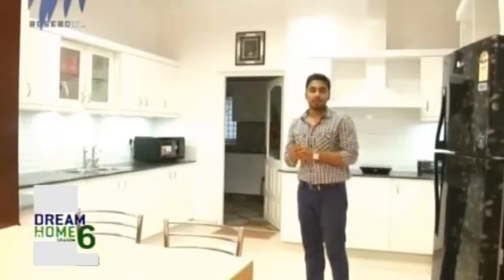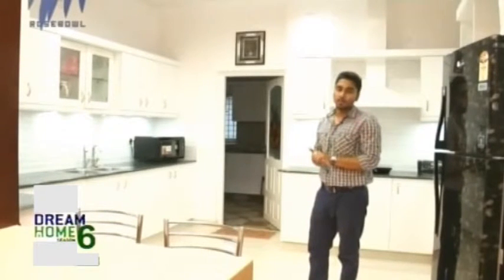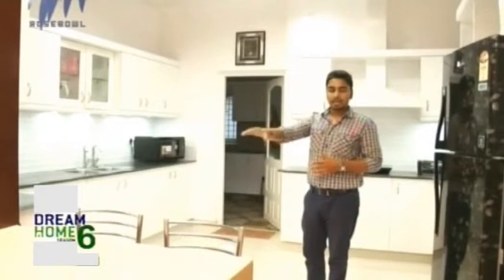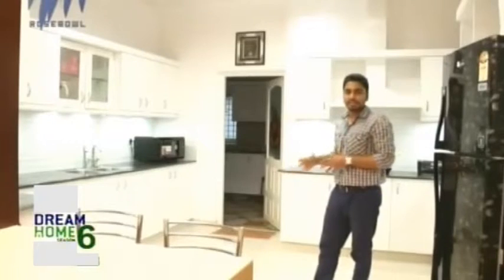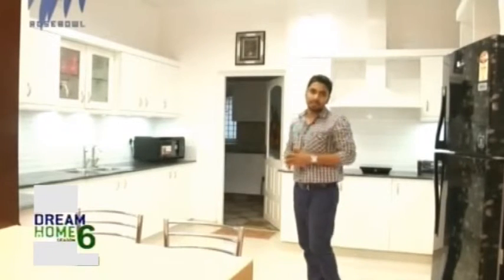This is the pantry area which further extends to the main kitchen. If I talk about the specifications, first of all, it's done in the white and red combination. This is the breakfast table right in front of us, granite top. That top continues for the entire pantry section as well as the main kitchen area. The flooring remains the same, vitrified tiles. In that portion also it's the same flooring.